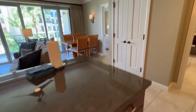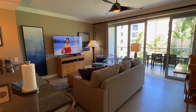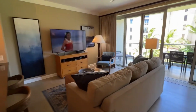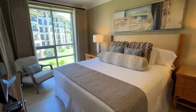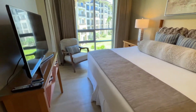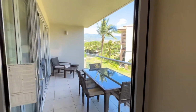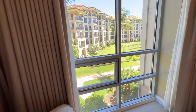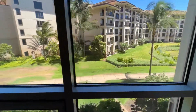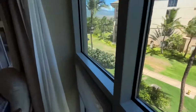We've got our beach closet directly ahead, dining table for four. Residence comfortably sleeps four, with this serving as the pull-out sleeper sofa. Primary suite has a king bed, another flat screen TV, access out to the lanai from the interior of the master bedroom, beautiful mountain view, garden setting from the interior of the bedroom, and a peek at the mountain again as well.